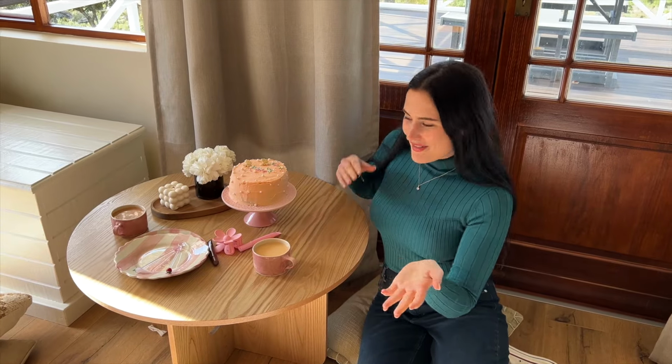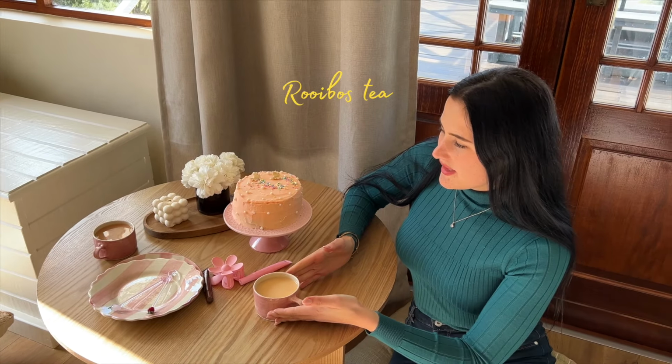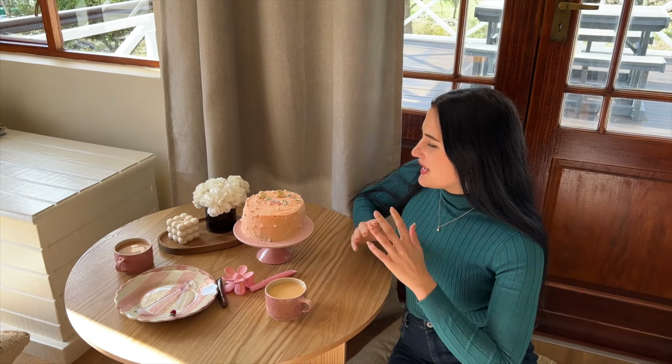The final result. Okay, so here's the final results. Our pretty cake, some rooibos tea, and some Earl Grey. So we're gonna have tea and cake, very British.